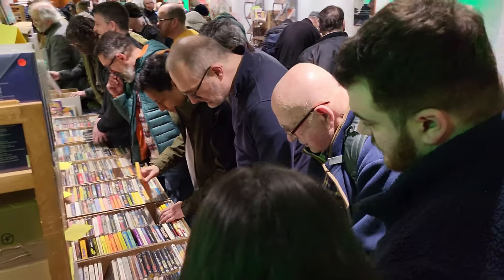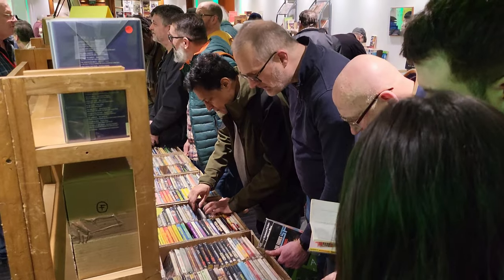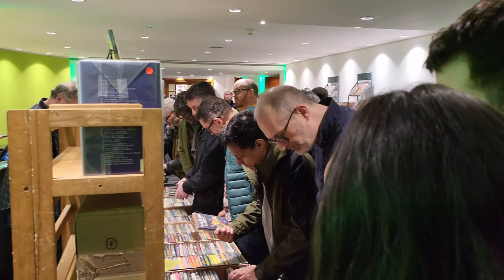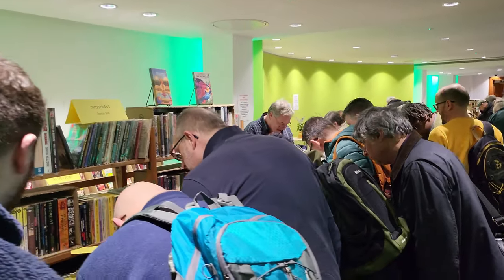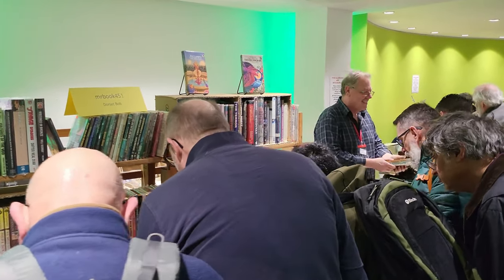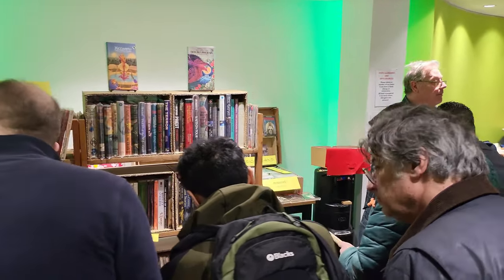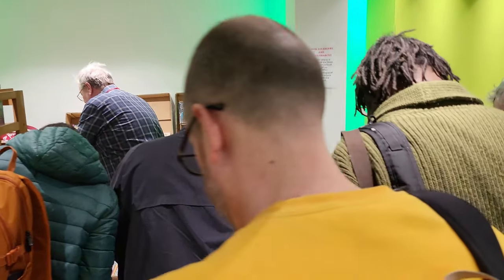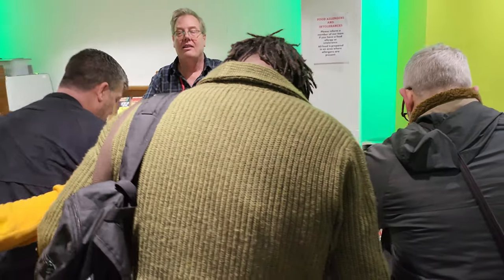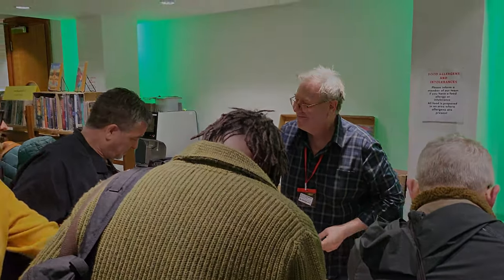Thank you. And here is the scrum. So the doors are open, and I'm at Dorset Bob's stall. I'm helping him out, of course, and I just nipped out to capture the initial frenzy that it was. At one point, Bob's stall was pretty much two deep, and people were waiting just to take a look, which is crazy, isn't it? But that's how it was.